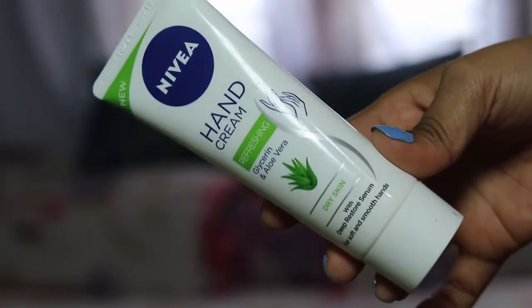And the next product I have is from Nivea. This one, Nivea hand cream, Glycerin and Aloe Vera variant. They have 3-4 different variants in this range, and I absolutely love this range. These retail for 90 rupees, and they are so good, you guys. They are so moisturizing, although not sticky, not oily, which I love. I do not like that feeling. If you are looking for a moisturizer on a budget, you can give this a try. Highly recommended.